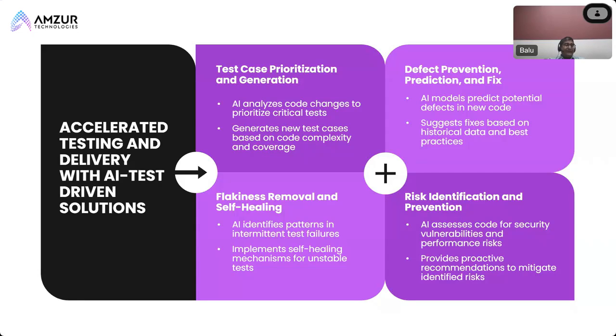With flakiness removal, there will be an increase in reliability of the test suites, reducing time spent on investigating false positives. What is false seldom becomes true. What is true seldom identified as false in a traditional approach. And with the self-healing capabilities, most of the automation test scripts adapt to minor changes in the application and the tests without requiring manual intervention. And with the use of AI automation, these suggestion fixes for the broken tests can be quickly fixed, reducing maintenance and faster adoption and deployment to production.